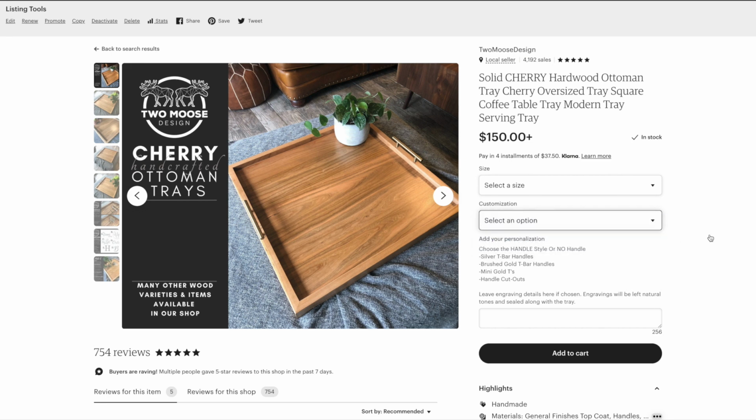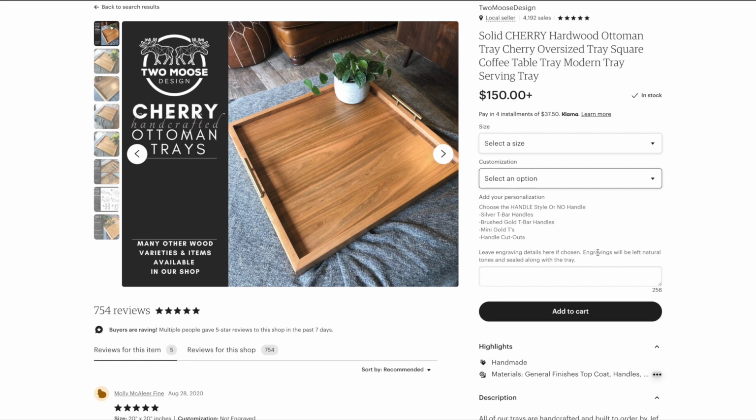So you want to condense them all into one listing and have a drop down with all your colors and fill in all 10 of them picture slots. So then that one listing is getting all the sales, pushing that one listing to the top of that page and hopefully getting you on the first page.